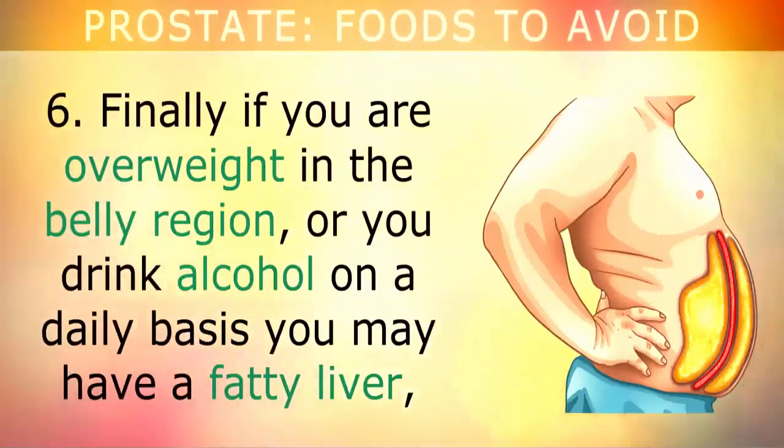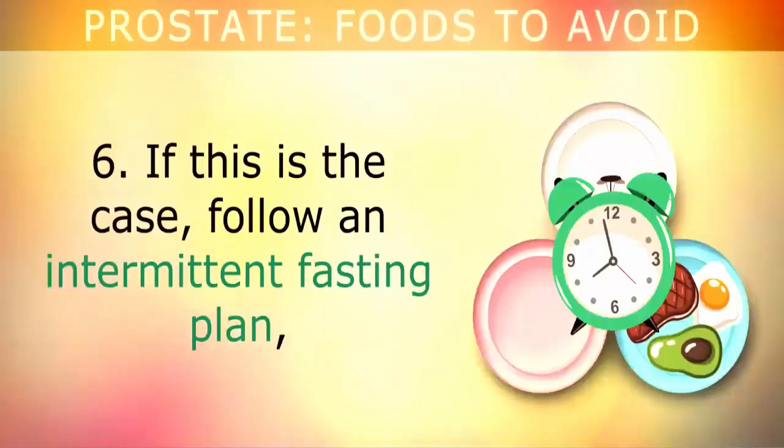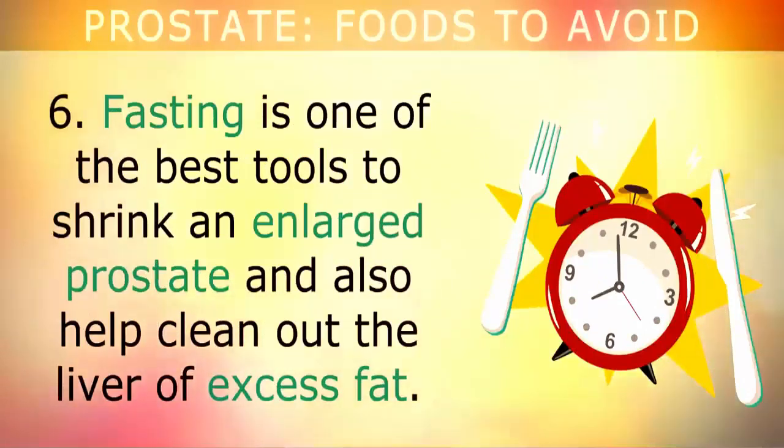6. Finally, if you are overweight in the belly region, or you drink alcohol daily, you may have a fatty liver, which is causing hormonal changes and inflammation in the body. If this is the case, follow an intermittent fasting plan, where you eat all of your daily calories in a 4-hour window, and fast for the remaining 20 hours. Fasting is one of the best tools to shrink an enlarged prostate, and also help clean out the liver of excess fat.